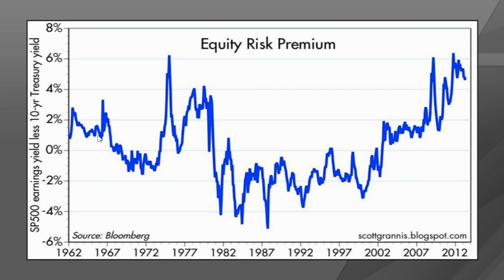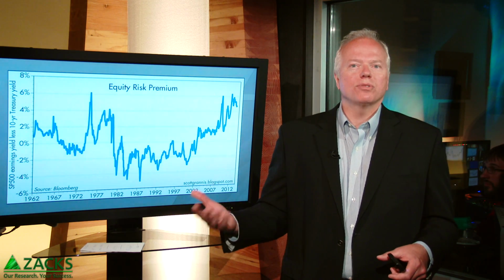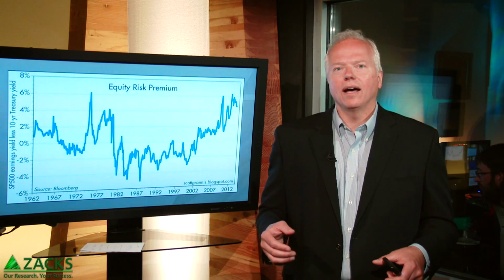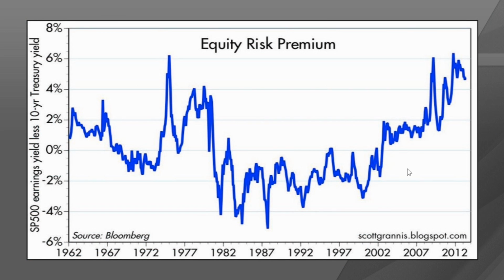And this is going back to the early 60s. So you can see that, hey, this thing spends a lot of time around 2 and 3%. But in the early 80s, when interest rates were still relatively high, investors were willing to accept a negative equity risk premium, meaning interest rates were so much higher than the earnings yield on the stock market that that was the price of risk back then. So I want to flash forward all the way up to here.